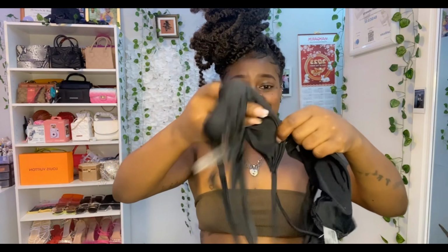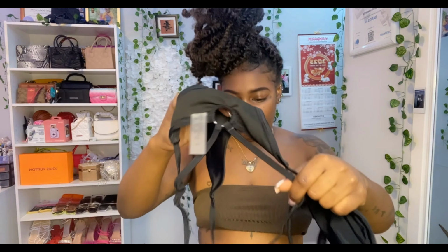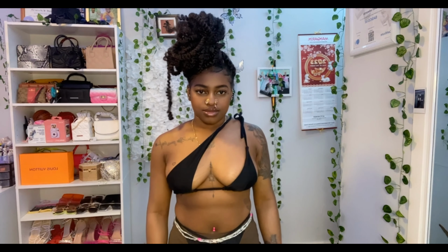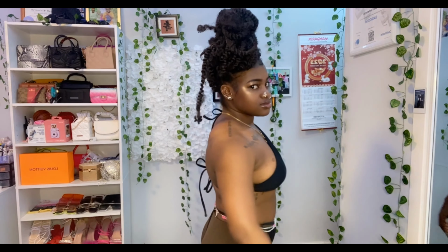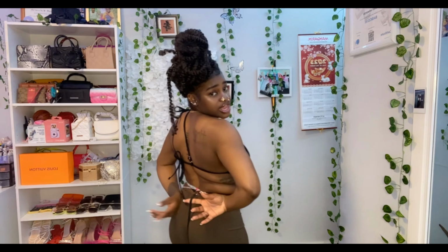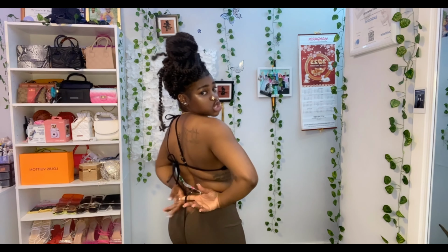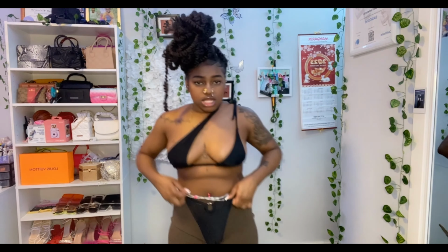So, Shein, still haven't worn anything. No kind of G-string or something. No, sir. I'll be right back. It's a thong. It is a thong. Slingshot. But this is how the front looks.